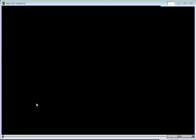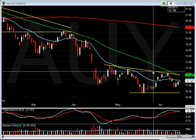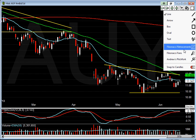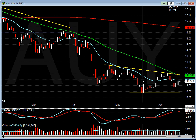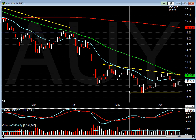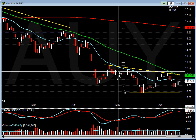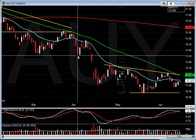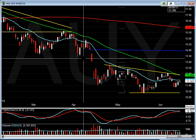And then AUY, again, you can see that it could also be forming, just like the GDX, a little bit of an inverted head and shoulder. And if we again get a major move here, we're essentially talking about getting it back up to this $14 level here on the major move from this head and shoulder pattern.